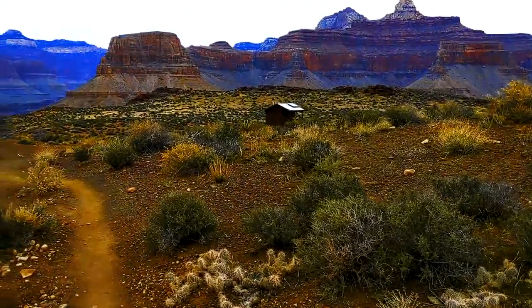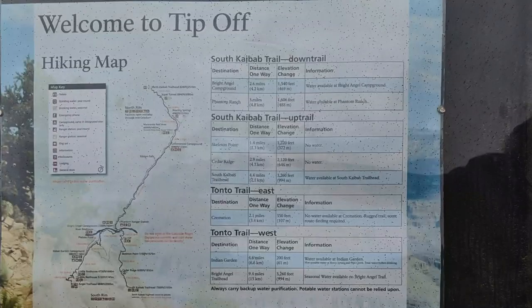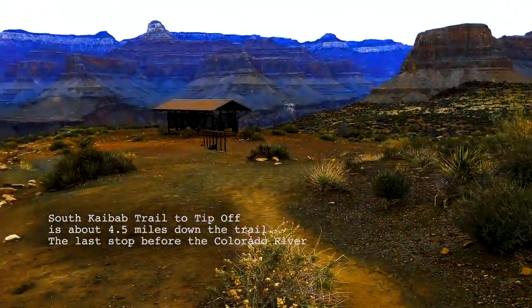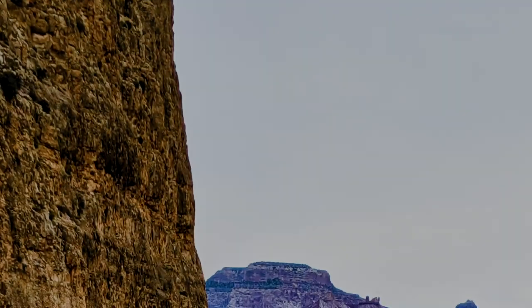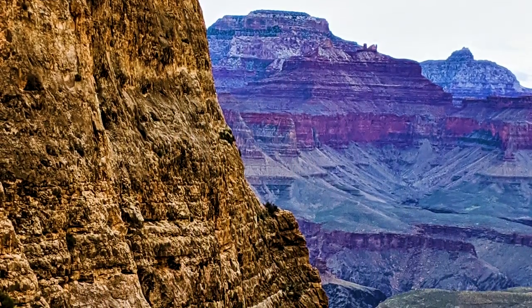Hey everybody, we're coming up to tip off. So this is about, well, our thing says 6 miles down the trail. And I think now we're really getting ready to go down towards the river. Wow, we're getting down near the bottom of the canyon.